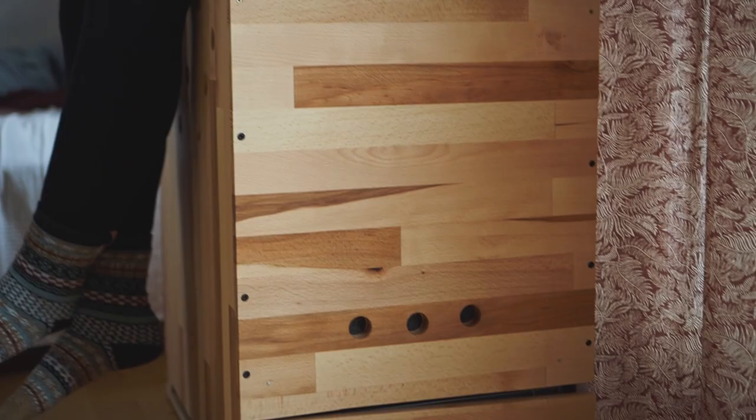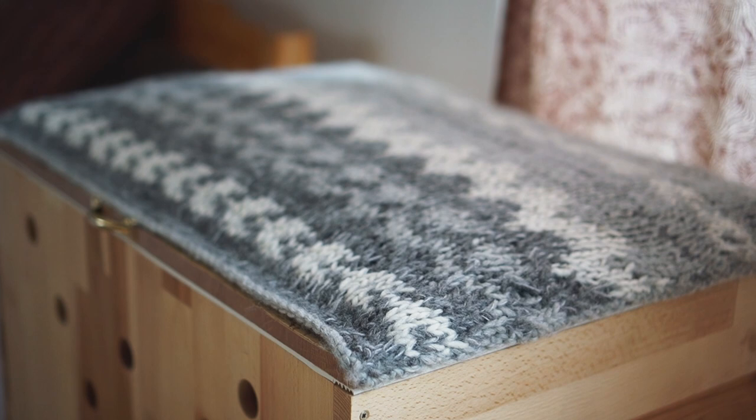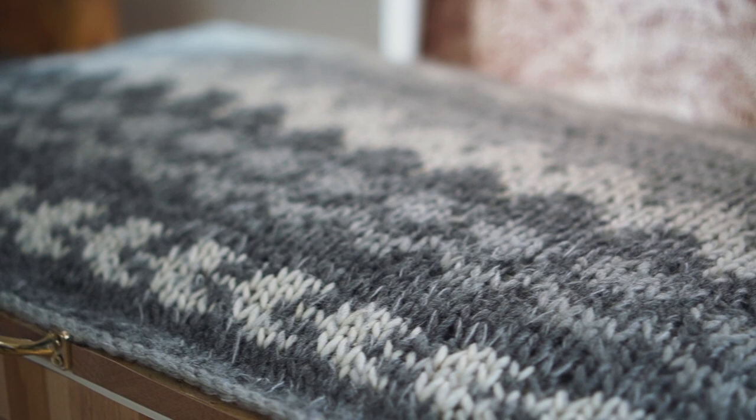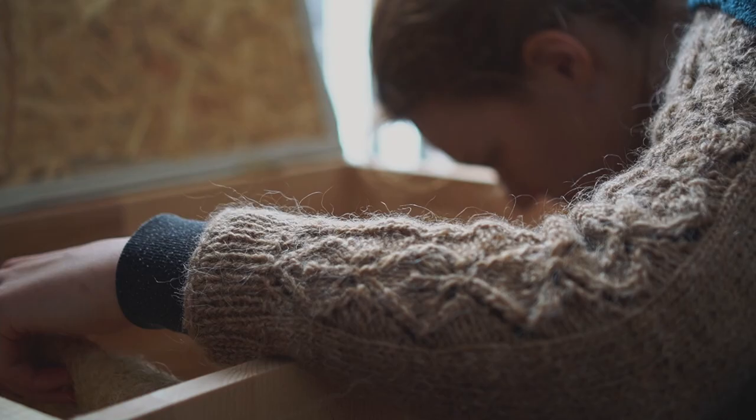So on top of this box there's a cushion, and you can actually sit on it. It's like a little stool. For this, I knitted a flat square, and we put some padding on top of the lid, and then with Velcro we put the knitted fabric on top of the lid, so now people can actually sit on it. We put it next to our sofa, and it just looks like a new furniture piece, and people wouldn't necessarily think that there's actually a lot of worms living inside.